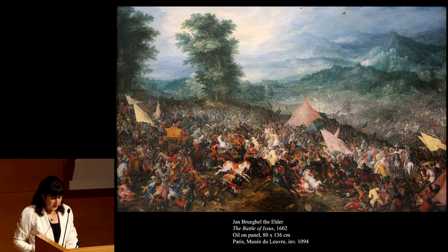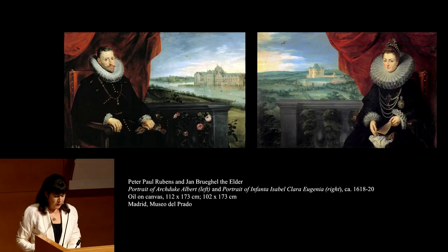In his early 30s, Brueghel was elected dean of the Guild of St. Luke, which is the Painters' Guild, and he served in that capacity with Otto van Veen, or at least Rubens' teacher, in 1602. A few years later, in 1608, he was elected to the prestigious confraternity of Romanists. Members of that elite group had all visited Rome and the tombs of the apostles Peter and Paul.